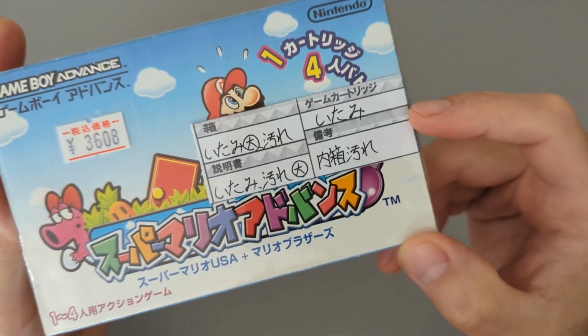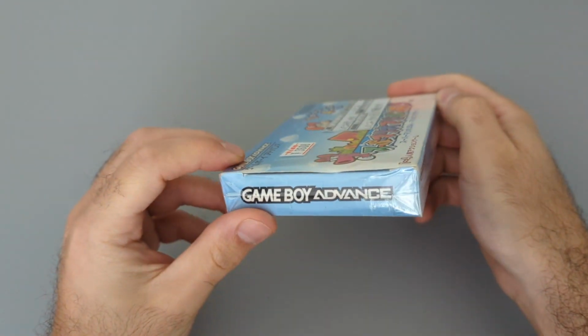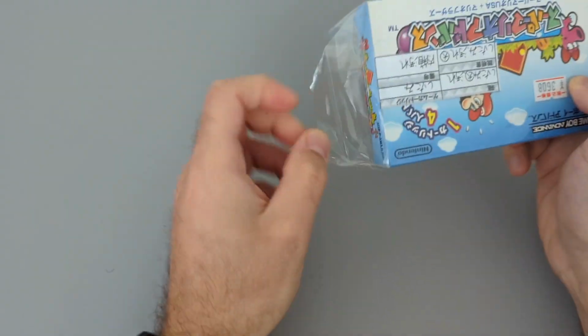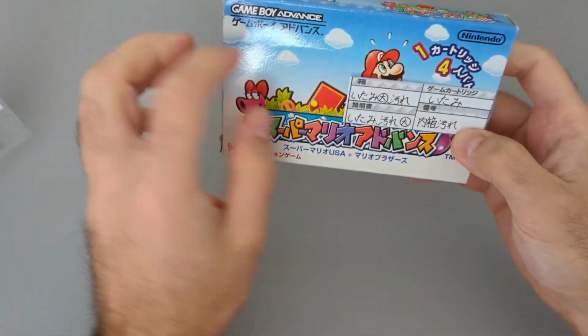You'll see with the rest of the box titles I have that there are little stickers on the box. These include information on the game such as the box condition, cartridge quality, and any other imperfections that may be there. I think this is a great addition that stores in the US should adopt to show more transparency to the customers.